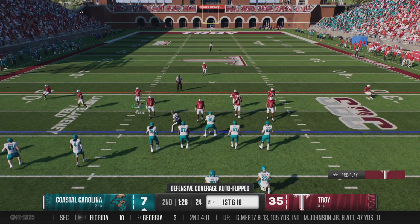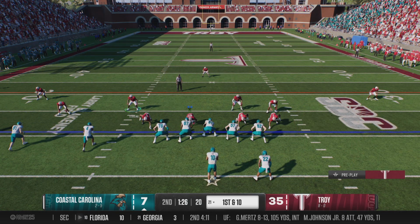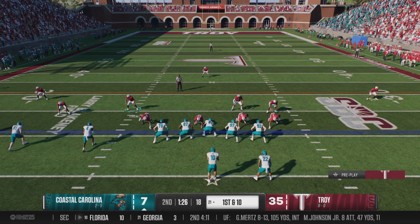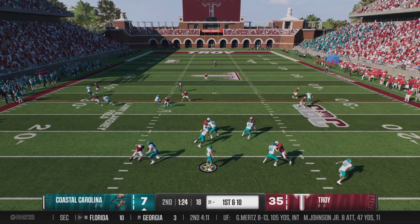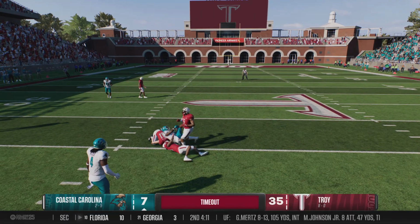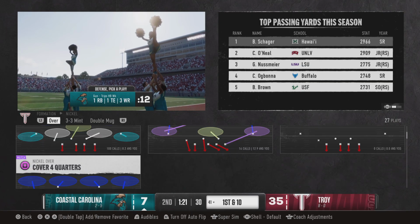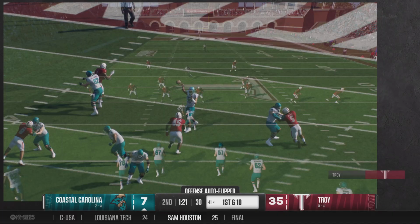Coastal Carolina takes over, and here comes the offense. These guys have taken some body blows in the first half, but now a chance to do something to feel a little better going into halftime. Reese, they got to respond now. They got to put points on the board right here, cut into this deficit, create a little bit of momentum because this one's going to get out of hand otherwise.